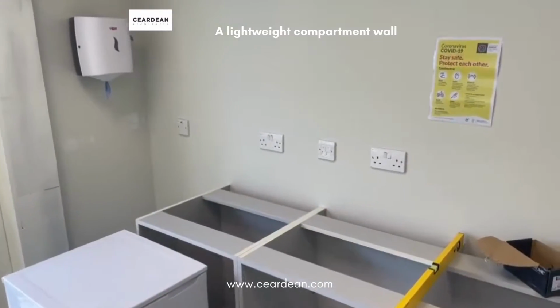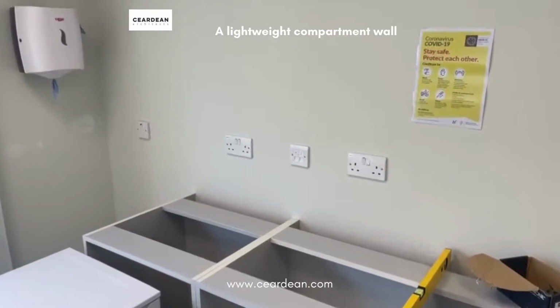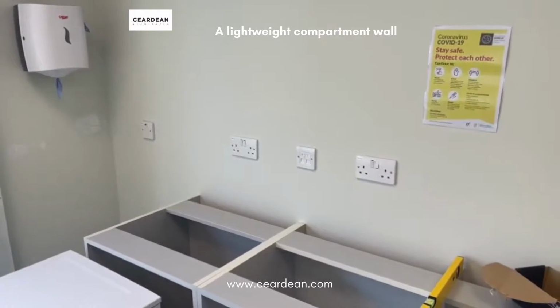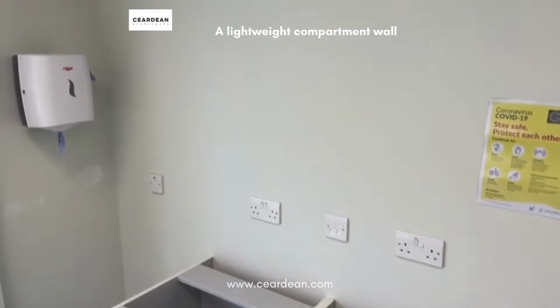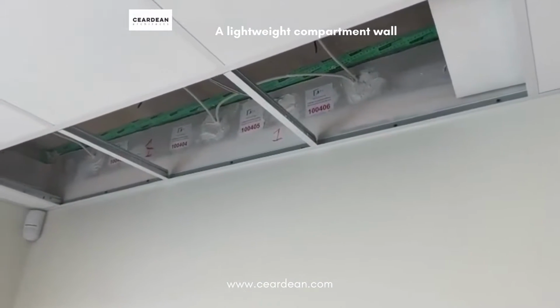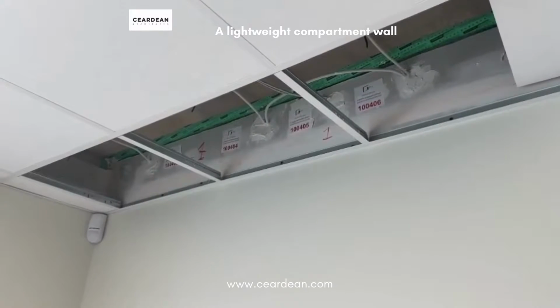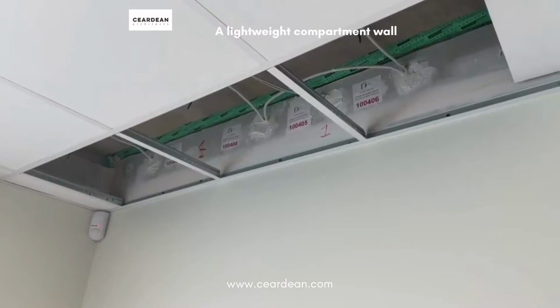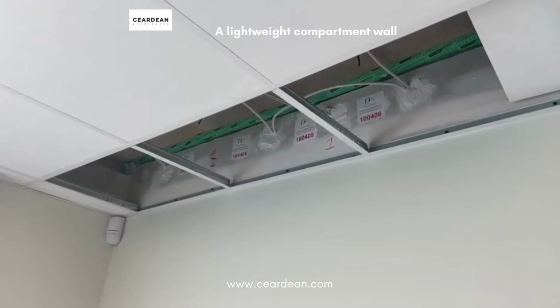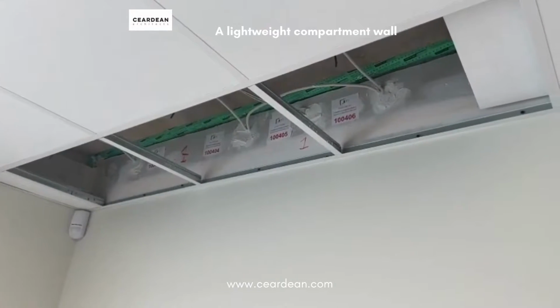Here we have surfaces which were installed into a lightweight compartment wall. The surfaces themselves have been fire stopped with an intumescent putty pad, but prior to installing above the ceiling void, the electricians had installed cores into the wall in order to feed the surfaces down to the actual junction, to the electrical boxes. You can see here the surfaces have had to be resealed and tagged.